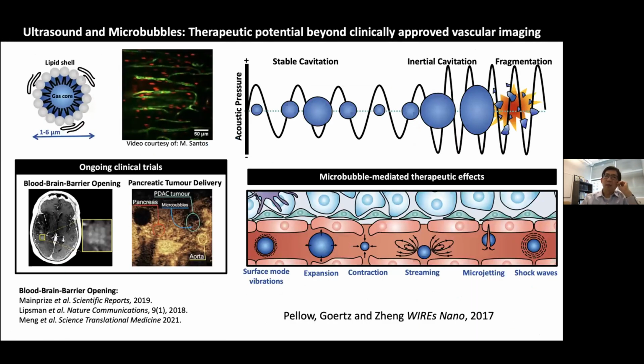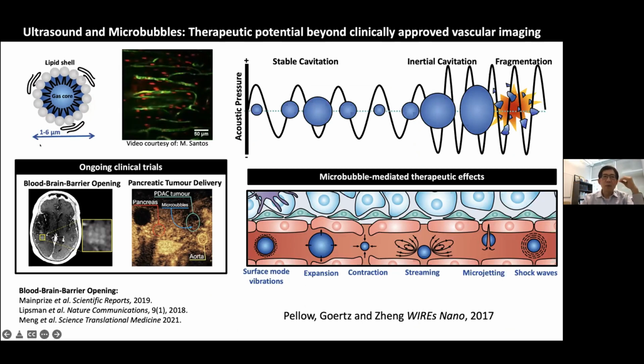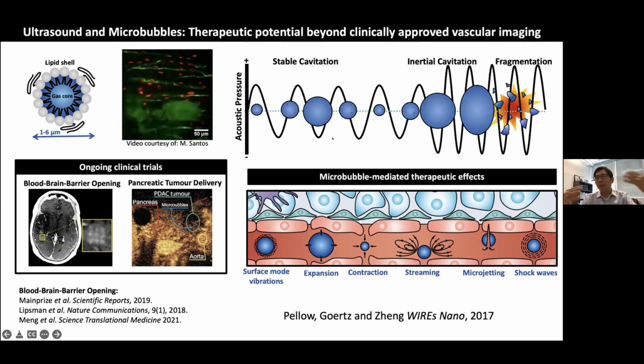So the first example is the porphyrin microbubble. Why are we interested in that? Because ultrasound microbubbles have been widely used clinically for improving vascular imaging. In the last decade, you also see a huge change in the field, which is getting very excited about the therapeutic potential of microbubbles with ultrasound, beyond imaging. For example, lipid microbubbles, 1 to 6 micron, through stable cavitation and inertial cavitation, can induce many different biological responses. In fact, at Sunnybrook, my colleague Kullervo Hynynen was able to open up the blood-brain barrier for different cancer and imaging and different disease applications. This is where we're excited about the microbubble.